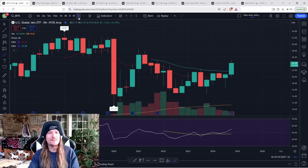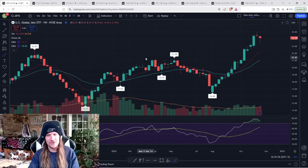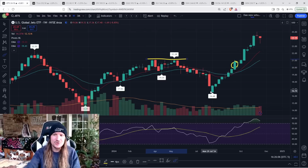You could play the break, but in this example, look at the weekly chart on Jets. This was just straight up, no chance. I was paying attention right here, but I knew I wasn't going to buy this bull break because at that point we had gone straight up for 2 months in a row. We were up 35% with zero weekly consolidation.